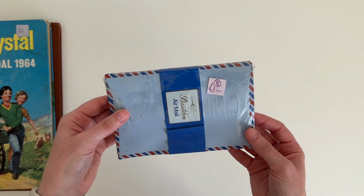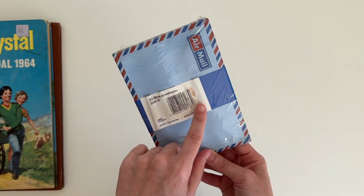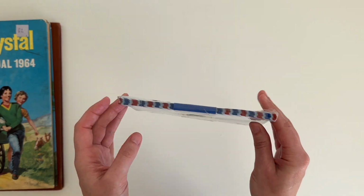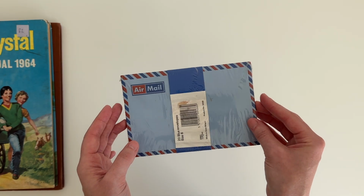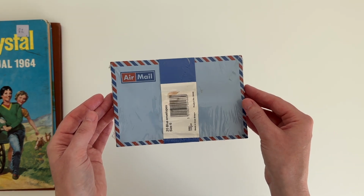Then I found some envelopes. These are airmail envelopes, and it's a brand new pack. It seems to be a bit grubby on the inside. And I paid £1 for these, so it's a pack of 20, and these will be really handy for adding into journals. I think they'd be really useful when you're traveling on holiday and you can add some journaling inside or some photos and things like that.